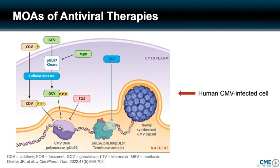Whereas letermovir has a unique pathway of its mechanism of action. It's more virus specific, and it doesn't cover any of the other viruses that we're so worried about during transplant. But it does exert its mechanism of action by directly inhibiting the terminase complex, so a little bit further downstream and more virus specific, which is probably why there's a little bit less side effect with that utilization.